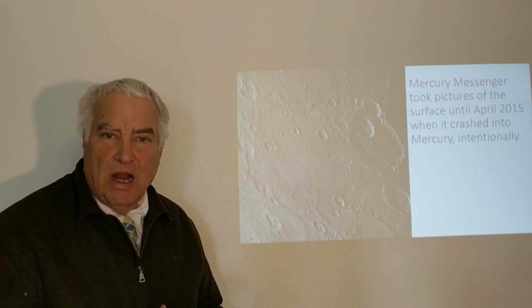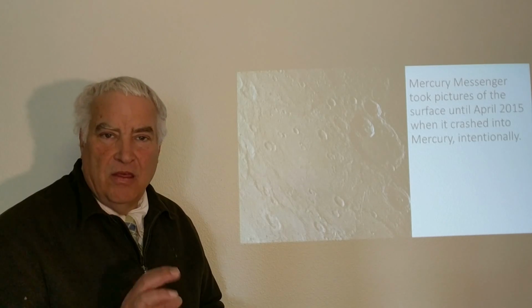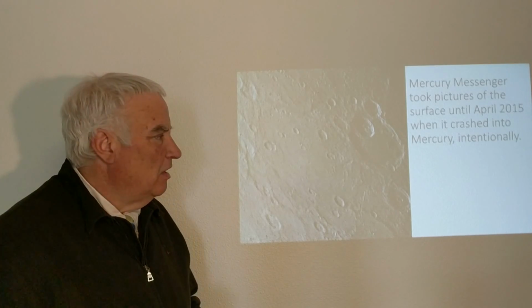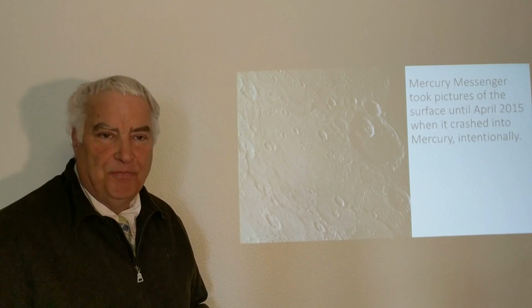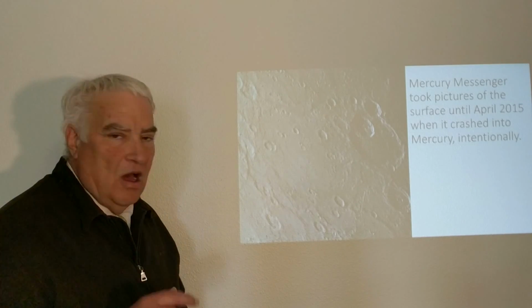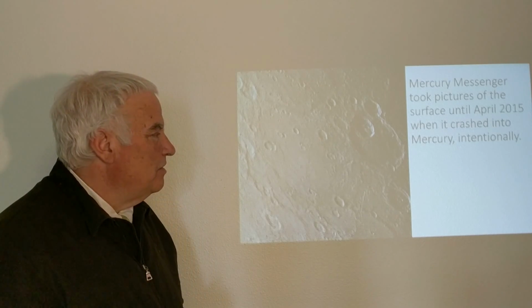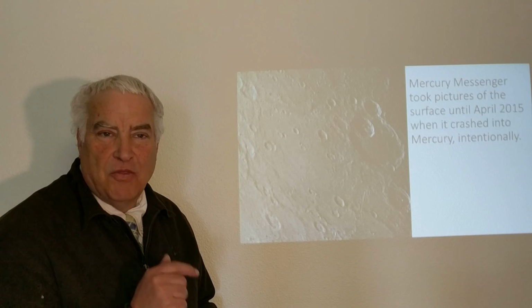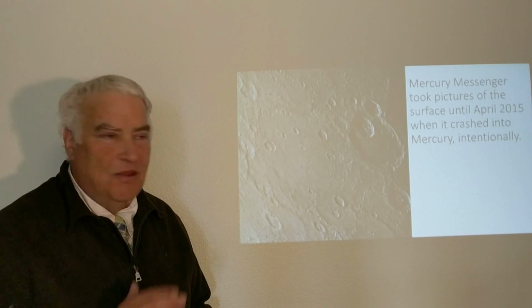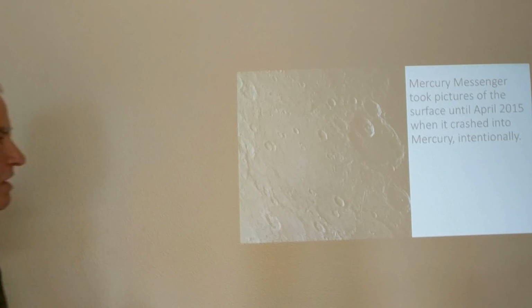So a very large iron core and a thinner mantle, with no atmosphere, no oceans, no surface water, and polar ice. Not polar ice caps, but polar ice at the bottom of craters. Not in the form of caps, but in the bottom of craters. So that is Mercury in a nutshell.